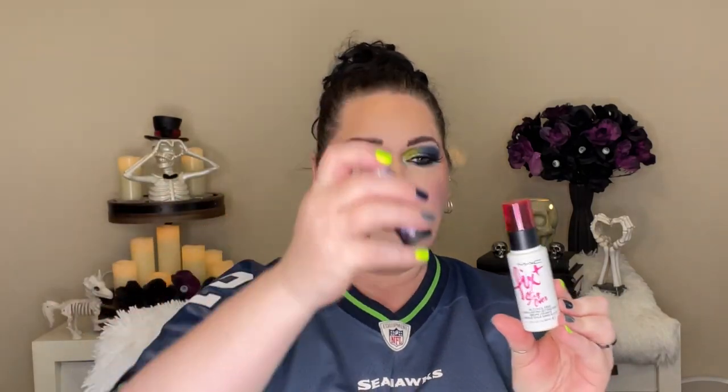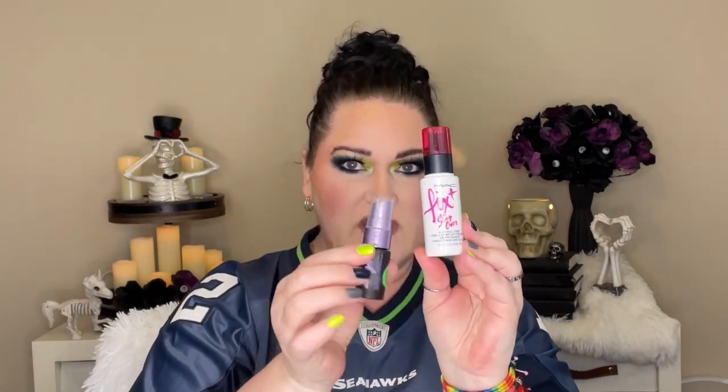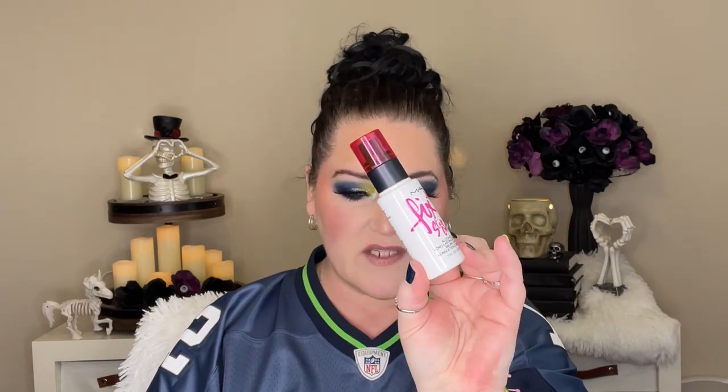But I have the Little Urban Decay All Nighter here, and I used this one day, and I like the MAC one a lot better, especially for my skin. So if you have had questions about this and how well it works, it's lovely.